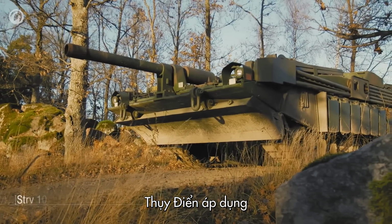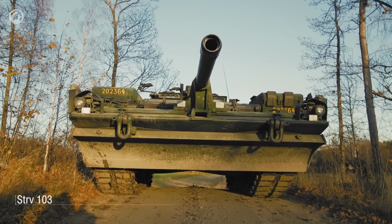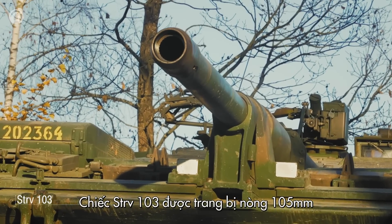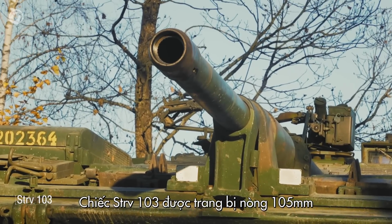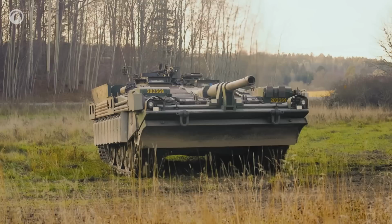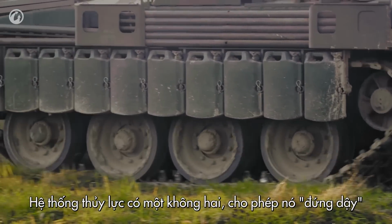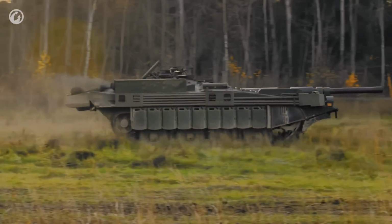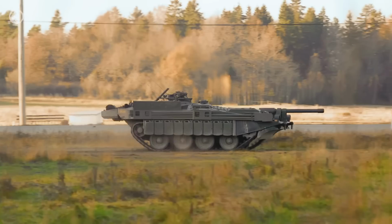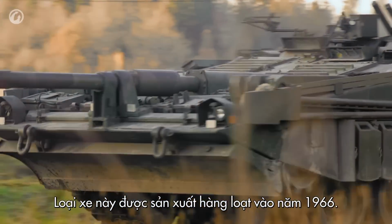The Swedes implemented a number of original technical solutions in their new tank. The STRV-103 received a 105mm gun with increased muzzle velocity, an autoloader, the unique hydro-pneumatic suspension, which allowed it to sit up, and a gas turbine as the main engine, plus an auxiliary diesel engine. The mass production of this vehicle was launched in 1966.